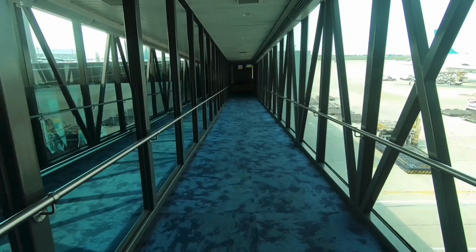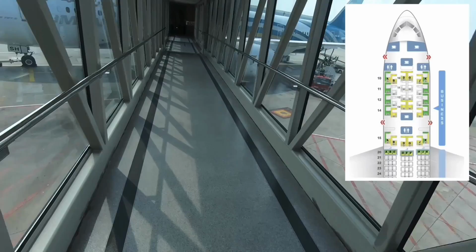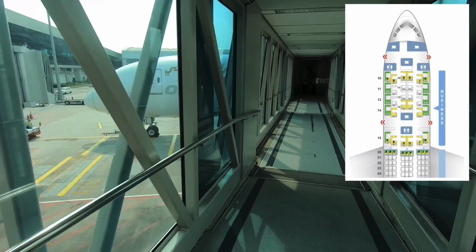Both aircraft you'll see in this video have only business class, thanks to one of Oman Air's first class equipped 787s being unavailable for the London flight. There are 30 business class seats across one big front cabin and a tiny one-row mini cabin behind the second set of doors.